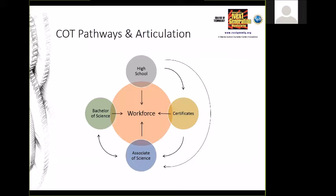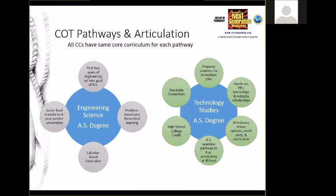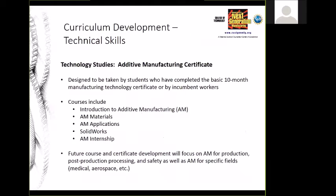Our Kaushik Technology is really a good example of stackable credentials. We have credit certificates and associate's degrees that all feed into and transfer seamlessly to bachelor's of science, and our goal is addressing workforce needs, especially in manufacturing. I'm going to jump through this quickly because it's really about the programs we have in place. But what's important for today's webinar is that a major component of our associate's degree and certificates is focused on additive manufacturing. We offer a standalone for-credit additive manufacturing certificate, and the courses included are an introduction to additive manufacturing, materials, applications, SolidWorks, and then an internship in industry.